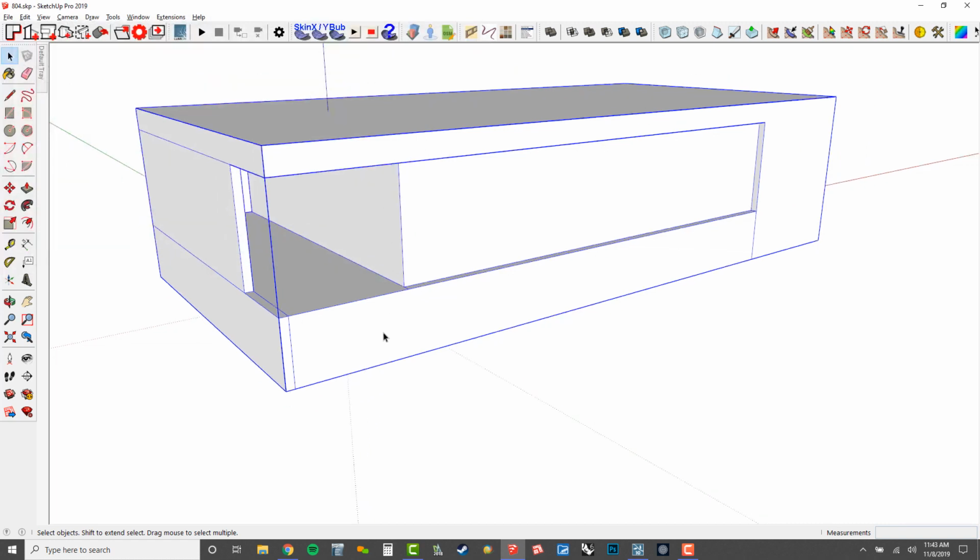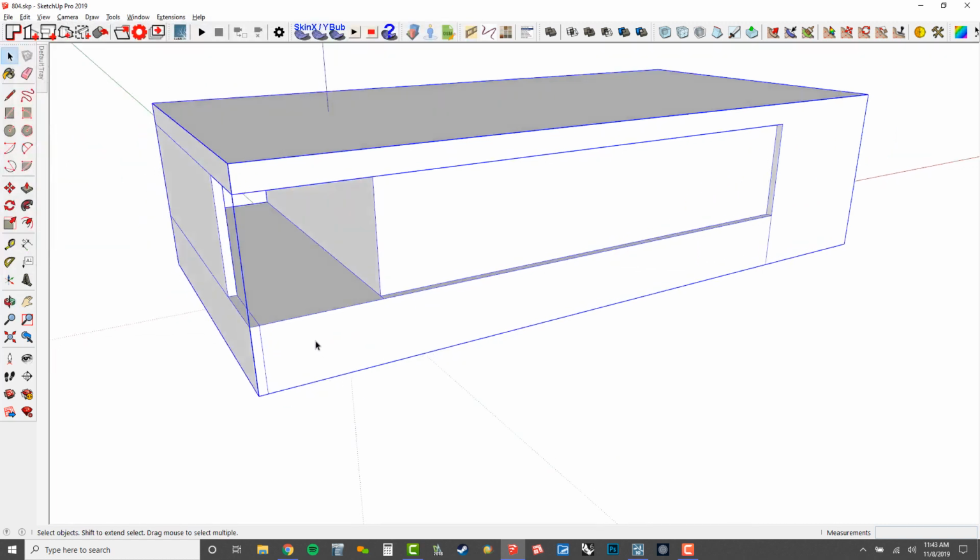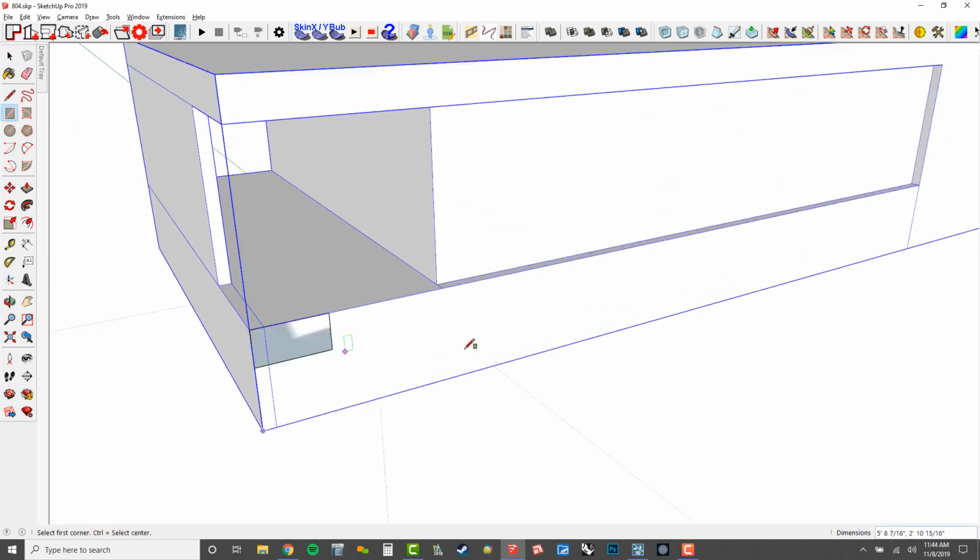All right, so now we need a little more detail. We need like a ramp to get up to this. So we're going to use our rectangle tool, and I'll draw an 8 by 8 square.